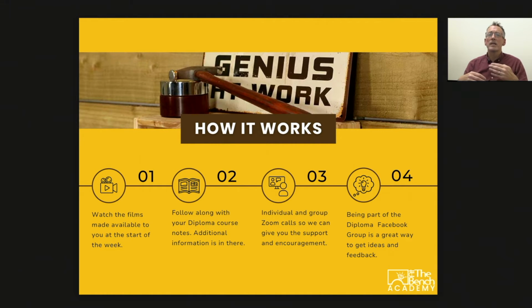Now, when it comes to the students, we're going to be restricting the number of students that we're going to be letting onto the diploma. We don't want to have hundreds of students and realize that we can't get round to everybody and give everybody the support that they need. So we're limiting the amount of students that we're taking on.